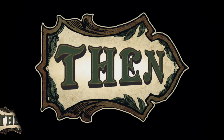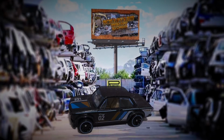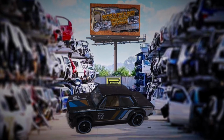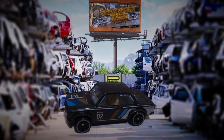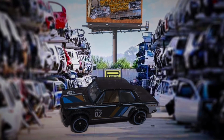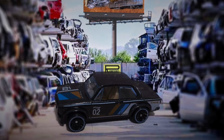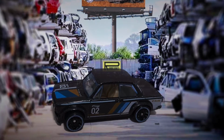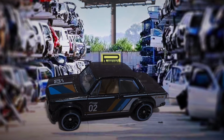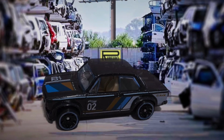For Team Then, it's the 1974 BMW 2002. Over its production run from January 1968 to June 1975, BMW sold almost 200,000 2002s. In 1974, they offered the 2002 Turbo. That's the same model in today's race. The 2002 Turbo was the first turbocharged production car from BMW. It has BMW's M10 single overhead cam inline-4 engine, which was fitted with a turbocharger and mechanical fuel injection, giving it 170 horsepower and 180 foot-pounds of torque. That's 40 horsepower more than the next most powerful iteration of the 2002.